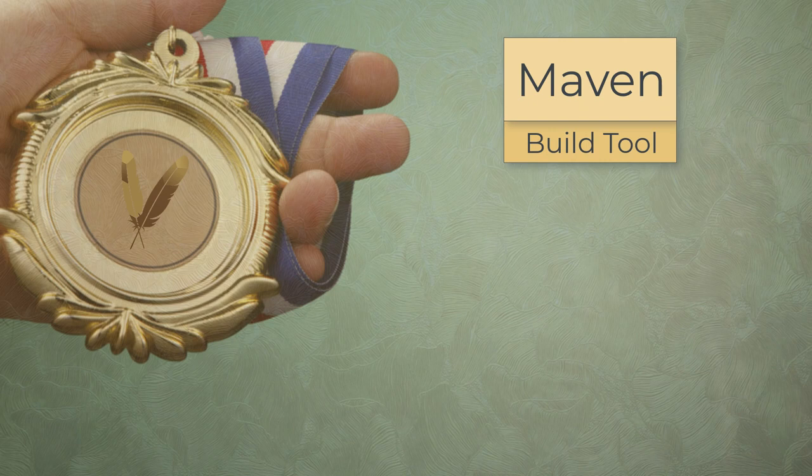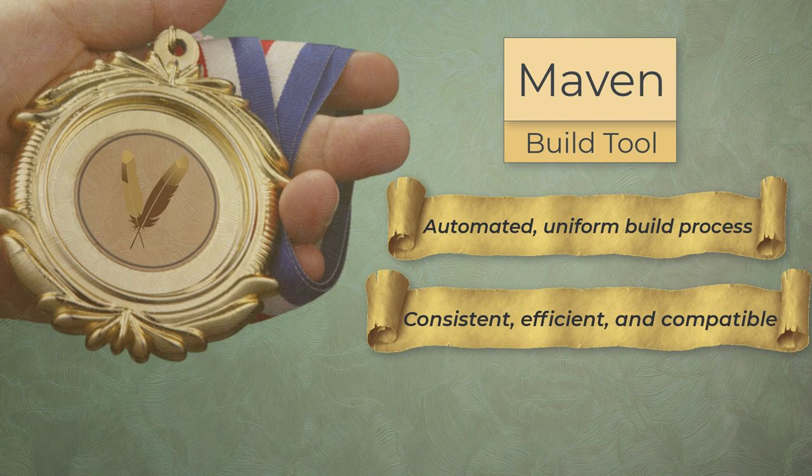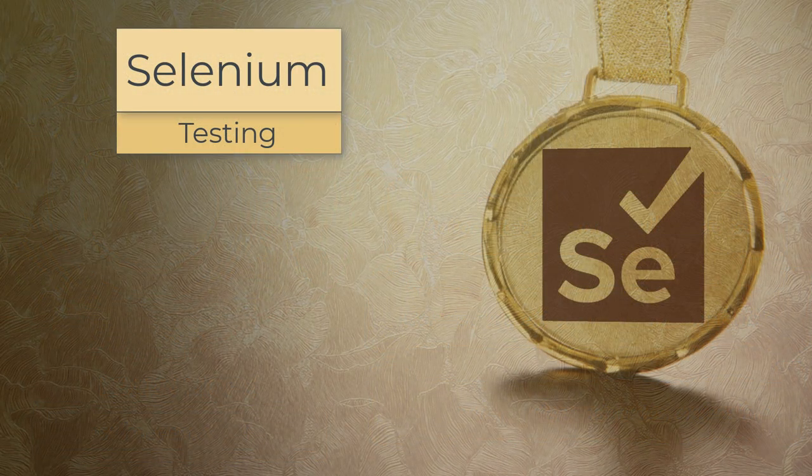For build tool, Maven. Maven manages reporting, documentation, distribution, and releases. It eases the build and monitoring process via automation and maintains a uniform build process, allowing for consistency and efficiency with wide compatibility with IDEs. Maven automatically downloads and incorporates new dependencies. It is extensible and plugins can be easily written. Learn more at maven.apache.org.